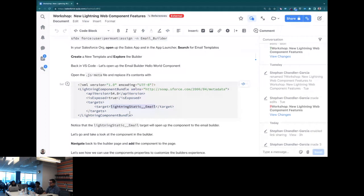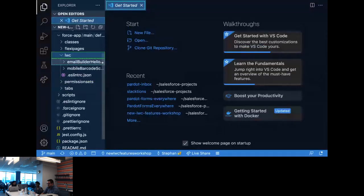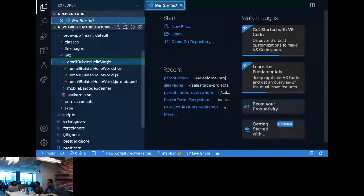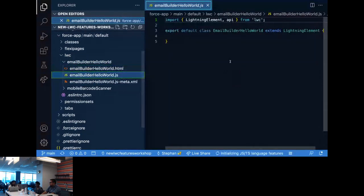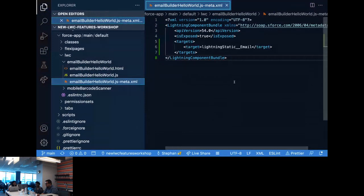And so if we go ahead and copy this XML here, and we go into VS Code, in our /app directory, we have our Lightning Web components, and we have an email builder Hello World component. Like I said, in this component, it's very basic at the moment. We just have some HTML that says Hello World. We have a JavaScript class that does nothing yet. And then we have our meta.js or JS meta file. And so we're going to go ahead and override that with our Lightning static email target. And we're going to press save and deploy.